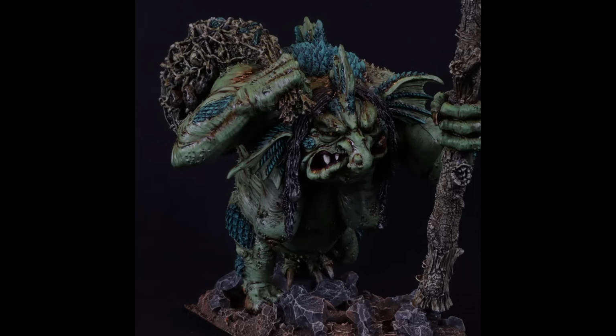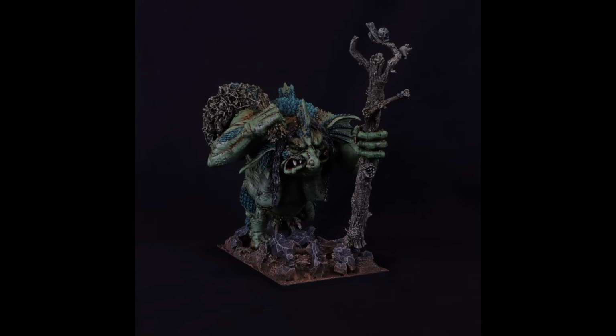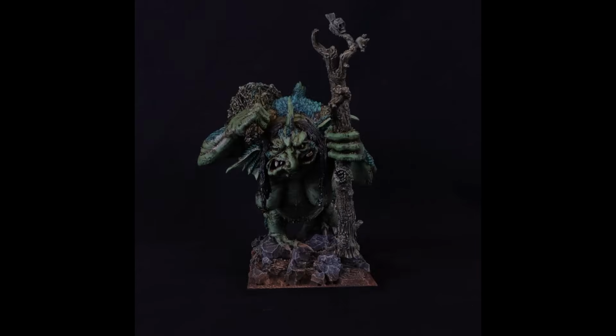I hope you guys enjoyed this one. It's obviously quite a bit different. I could have done 1,000,001 things for the Orc and Goblin book coming out, but I decided why not go with the Troll Hag, and I think it turned out fine.